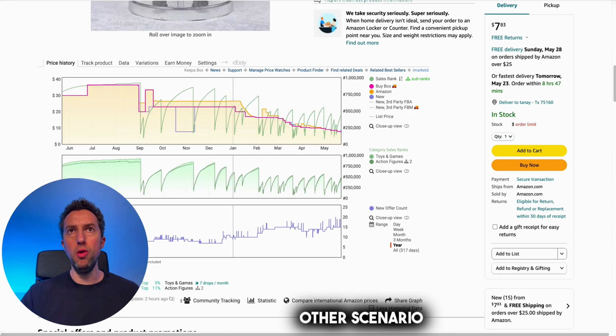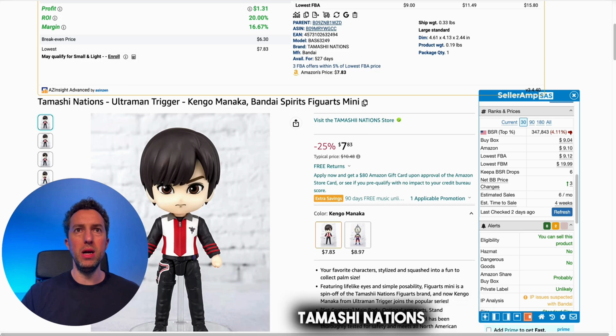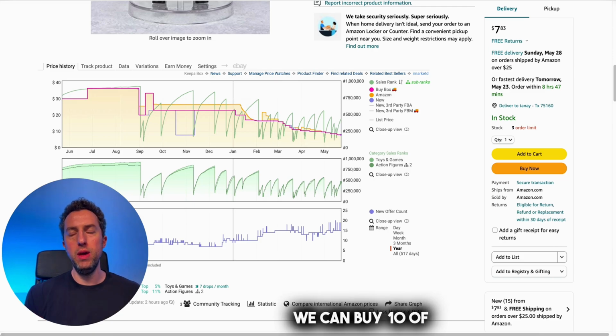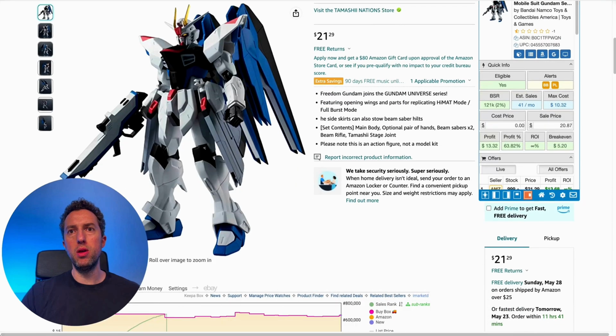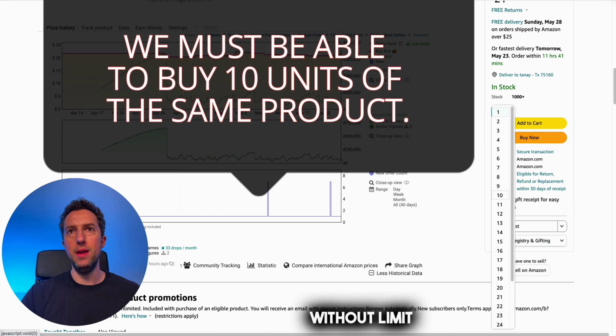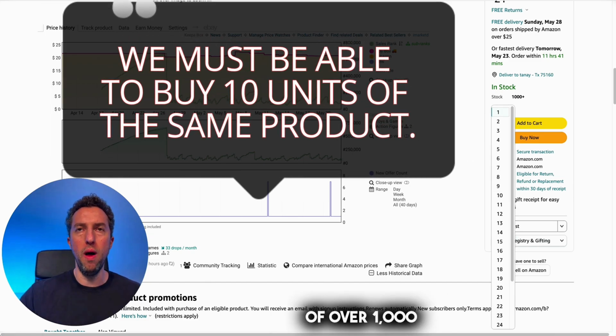Now, in this other scenario, Amazon.com does sell these Tamashi Nations. They have an order limit of 3. So we ideally want to find a product that we can buy 10 of. So for example, this Tamashi Nations product is sold by Amazon and we can buy 10 without limit. Actually, Amazon has a stock of over 1,000 of this.